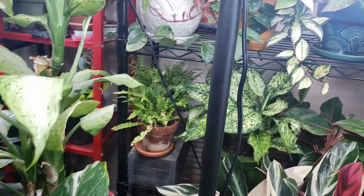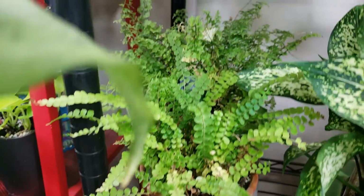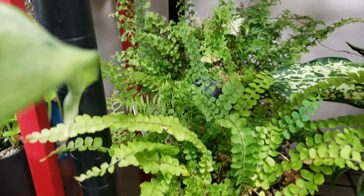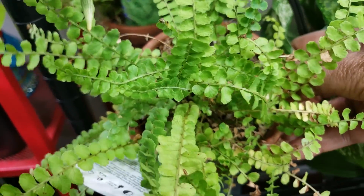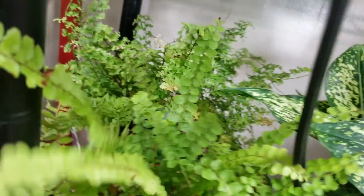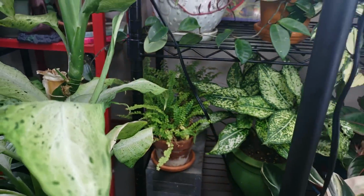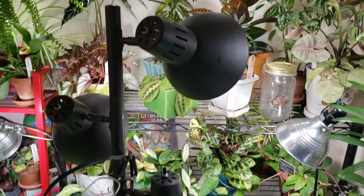Over here in the back are two ferns. The one in the front is called the lemon button fern, and the one in the back is called a green fantasy fern. So this is the lemon button, and that is the green fantasy right there. They require a lot of humidity, and I'm working on it, especially for the winter, it's a little difficult to keep humidity.